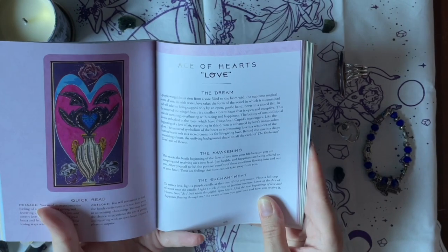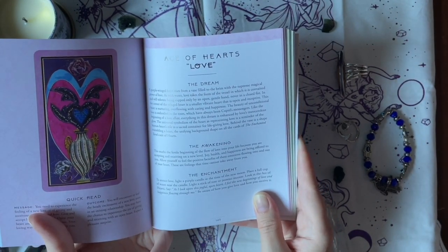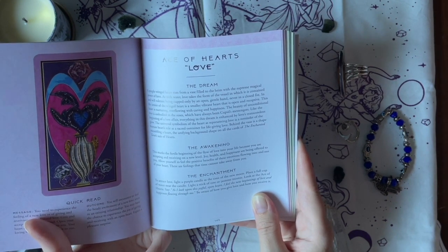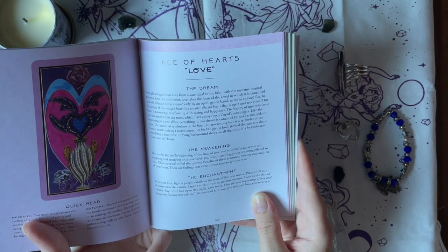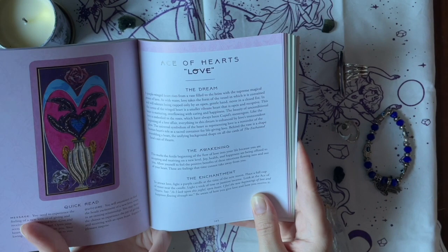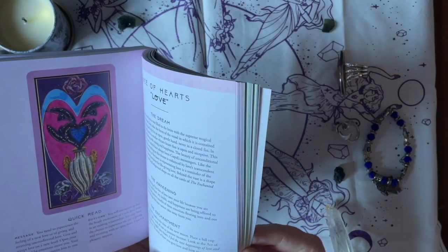The enchantment. To attract love, light a purple candle at the time of the new moon. Place a full cup of water near the candle. Light a stick of rose or jasmine incense. Look at the Ace of Hearts. Say, as I look upon this joyful open heart, I feel the new beginnings of love and happiness flowing through me. Be aware of how you give love and how you receive it.